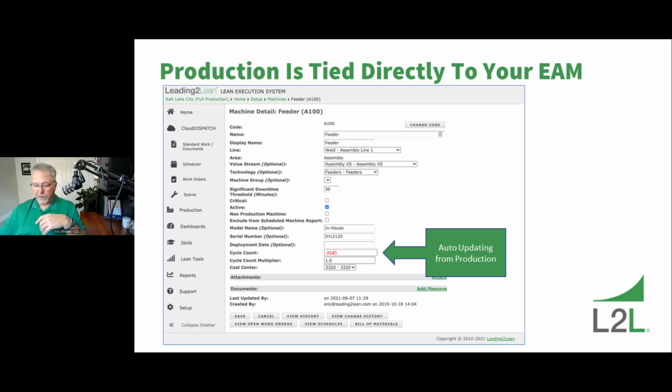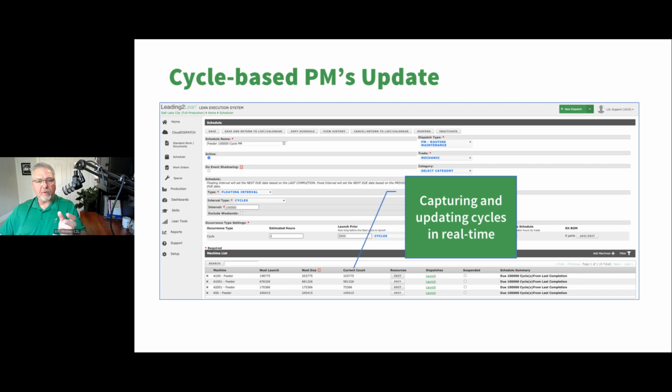This is really, really important because when we do that, now in the EAM portion of the software, we can set up a cycle-based PM. And we can set that cycle-based PM up to say at 100,000 cycles, I want you to auto launch this PM into the system so that we can actually go perform the PM based on that. And you'll see here on this screen that we're porting over those captured cycle counts into the system and updating this PM with the actual count of the cycles. Then when it reaches that level, it launches those PMs into the system.